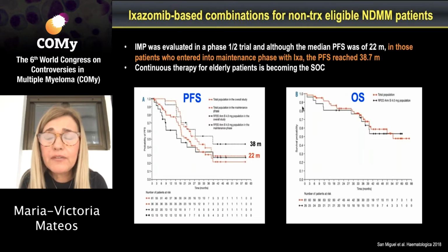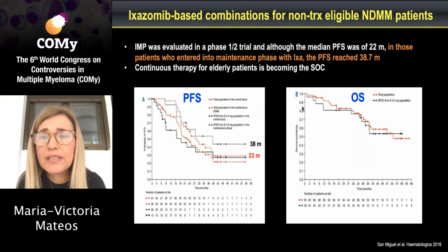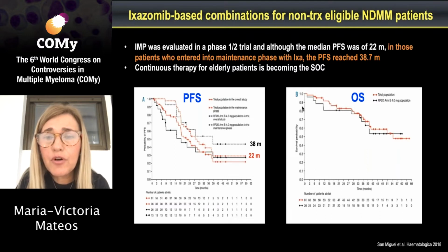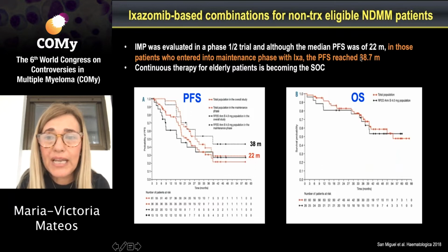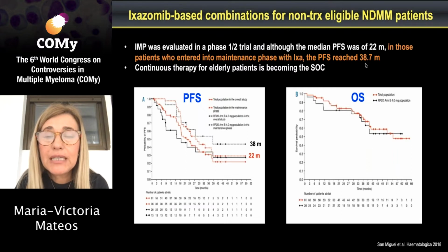Concerning ixazomib, if you remember, I showed you previously this slide, but I would like to focus right now on the fact that some patients continued receiving ixazomib as maintenance after induction with ixazomib plus melphalan and prednisone. And in this population, although small, the progression-free survival was not 22, but almost 39 months. And this is important because we can potentially capture ixazomib as an oral proteasome inhibitor to be utilized as maintenance therapy.